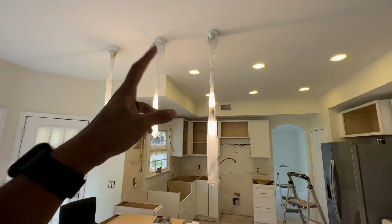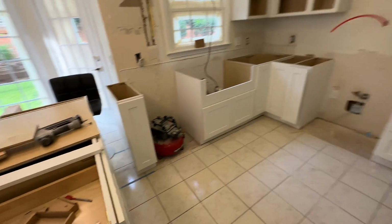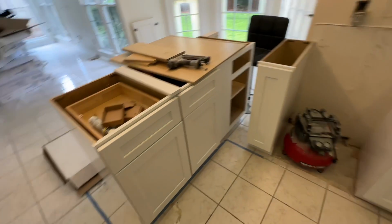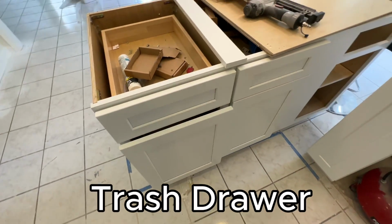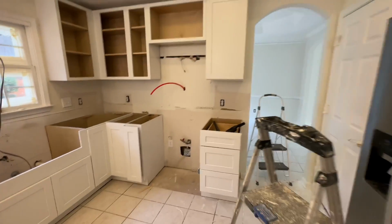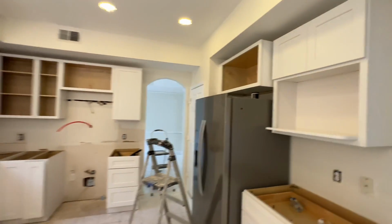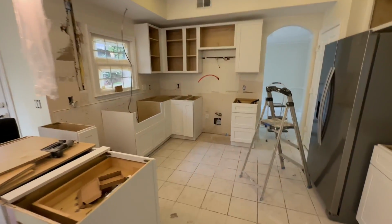I got the painters still working on this, but let's see, everything else looks pretty good. I got the trash can, it's gonna be right here. Alright, small kitchen, but this is the best I can do right now. So, it's good.